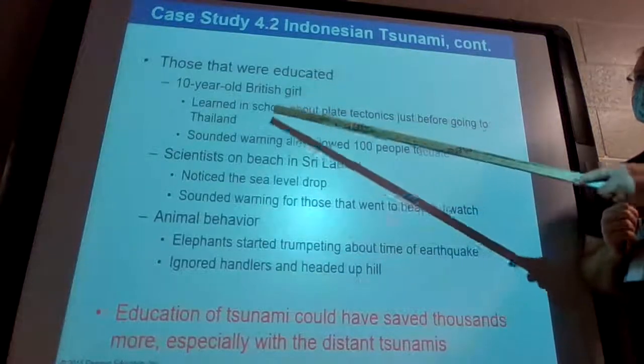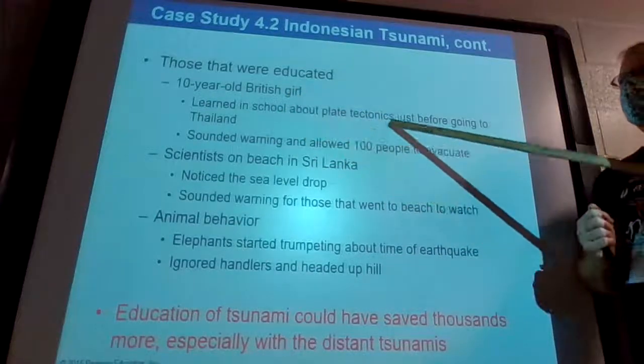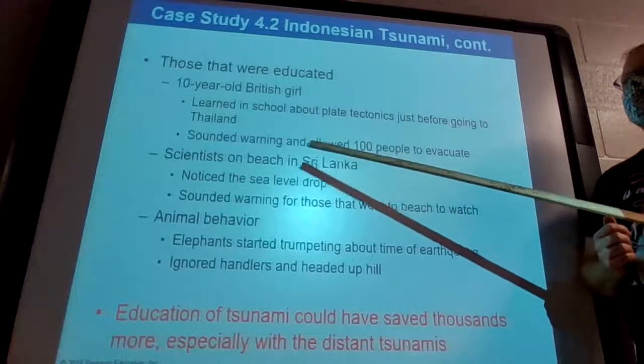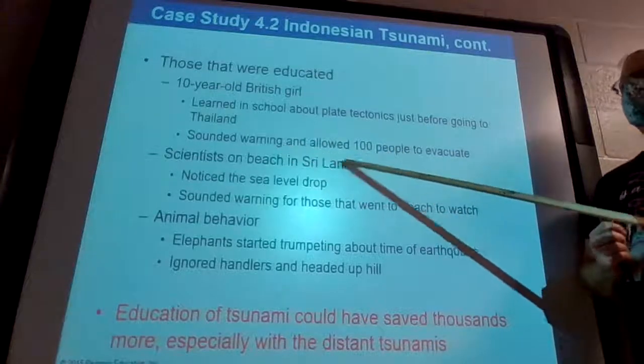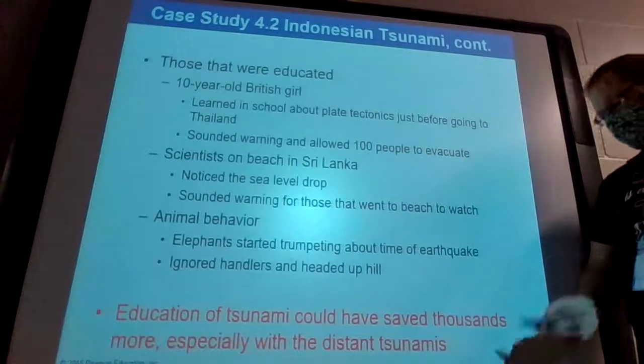Some examples here. A 10-year-old British schoolgirl had learned in school about plate tectonics just before going to Thailand and warned the people around her. And so she got about 100 people to evacuate and probably saved their lives.